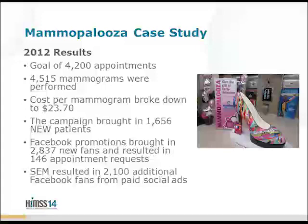This is one of those campaigns that's not very expensive. In fact, in 2013, we actually had about a third of the budget that we had in 2012, but it's been very, very successful.